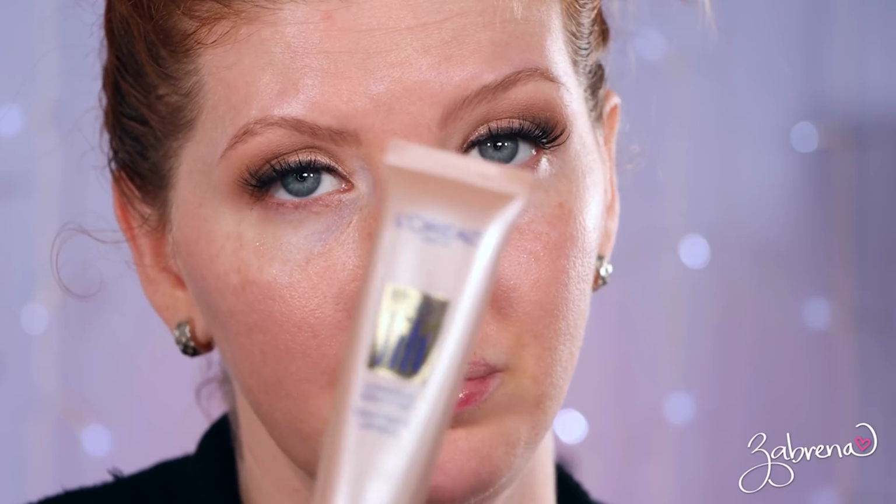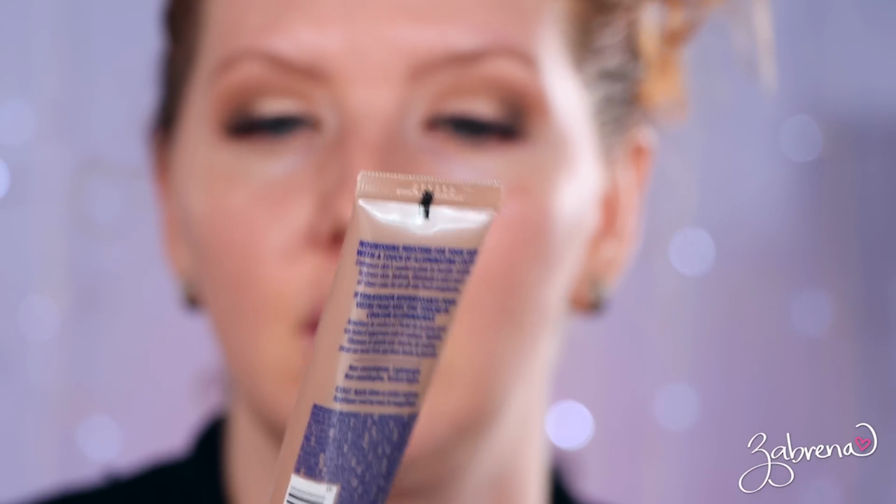L'Oreal's Visible Lift Luminous Serum Tint. This is in the shade Rose. I could not, and I think it's because I didn't know how to use it. I'll just put it on the face so you can see what it looks like. It's supposed to add a radiant glow to the skin, and it is really nice. But if you're expecting coverage with it, you're not going to get that. It's just meant to be mixed with something.